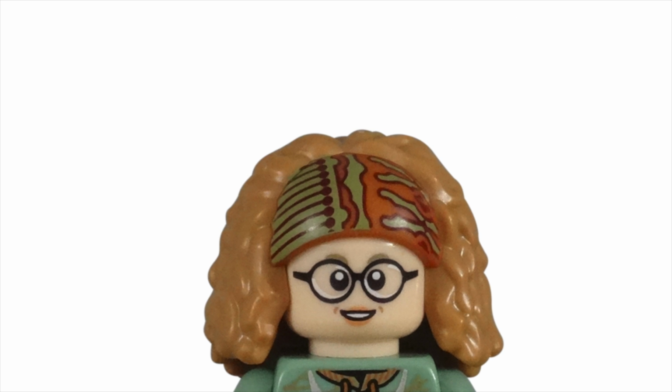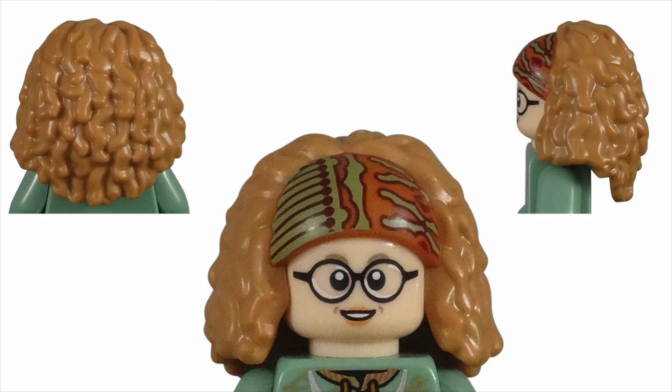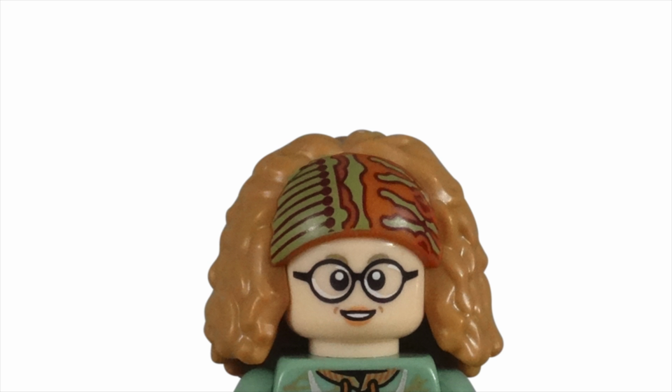The original hairpiece did a great job matching her crazy hair from the film. The nougat coloring used for the mid-length, bushy hair captured the disheveled appearance of Sybill perfectly. I'm glad LEGO included her headband on that hairpiece. The smooth, dark orange section has an olive green design printed on it. I think this may be my favorite hairpiece from this series.